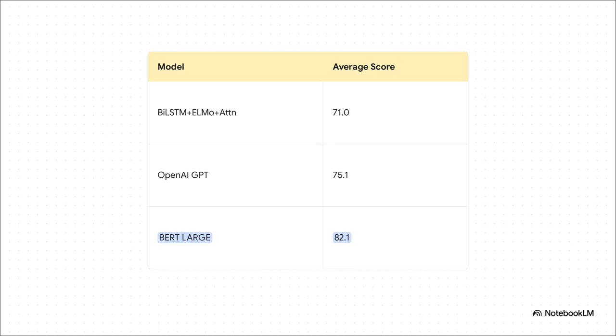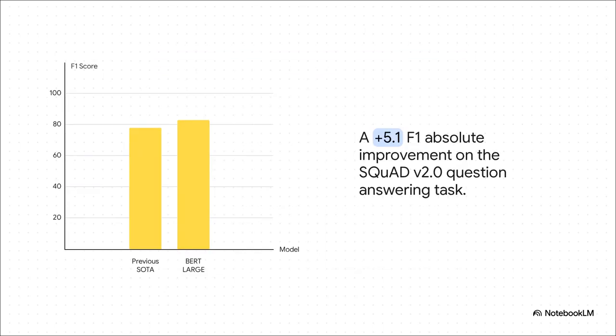On the GLUE benchmark, which is a tough collection of 9 different tasks, the big version of BERT hits a score of 82.1. Now look at the competition, even OpenAI's GPT. I mean, it didn't just beat them, it absolutely crushed them. A 7-point jump on a benchmark like this is practically a miracle. It's a massive, massive leap. And it wasn't a one-trick pony.